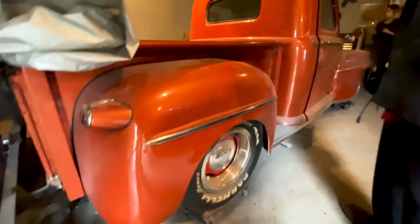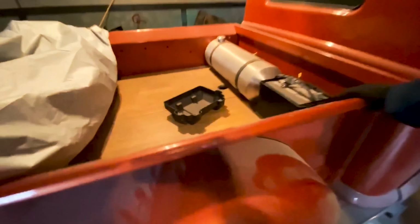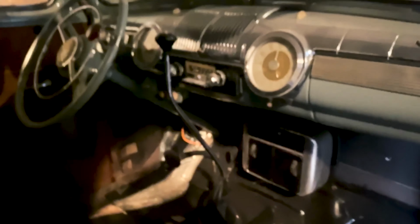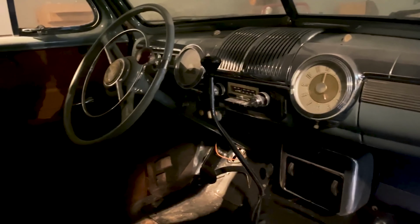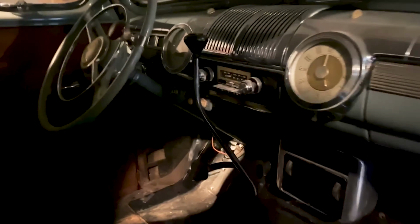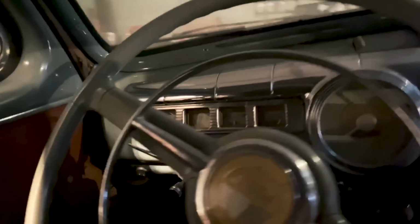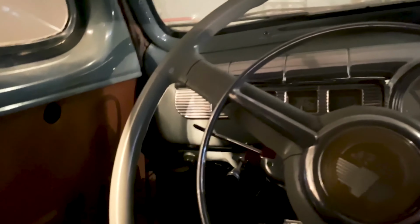But look inside of this. That's got an LT1 motor in it too. Corvette motor. Look at that dash. Look at that shifter. It's automatic. It's got a 350 lockout transmission. That's an overdrive. Oh. With a shift kit in it. And a positive rear end. And it's got air too.